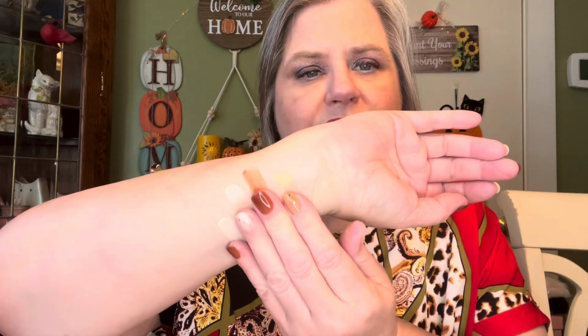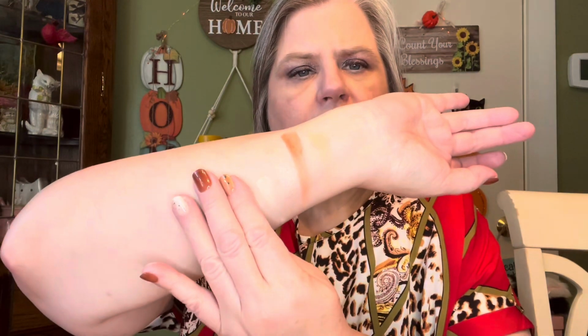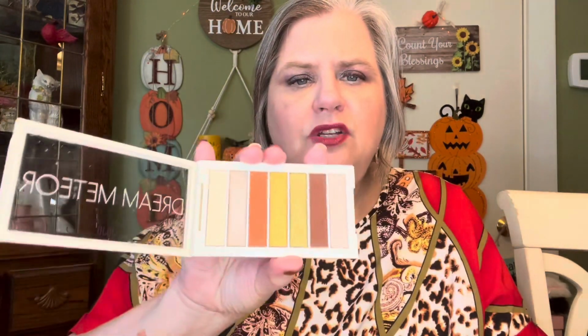So let's swatch it. I did swatch it in the video where I got this. I think this was a box that I must have gotten from Janet. There are no color names, so I'm just gonna do the best we can. And I don't have anything to wipe my hands with. But these are nice fall colors, I think. You could use these different times of year too. I love that green. That green is really pretty. Some of these lighter ones you can't see, but they're nice for bases and things like that. So that is that Dream Meteor.